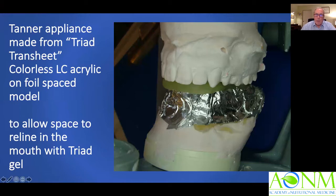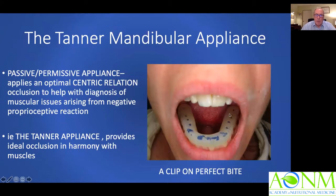And the important thing is it sets to a hard plastic, so we want to balance this. We're balancing this, adjusting this to be a new bite surface on the lower jaw. It becomes a clip-on perfect bite when it's adjusted. All of the back teeth are touching evenly. It's like balancing an eight-leg table. You've got to sort of keep adjusting it as the muscles are readjusting and moving.